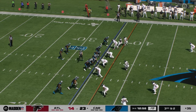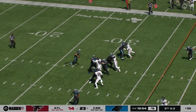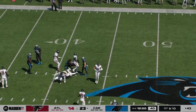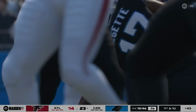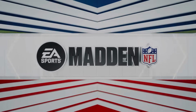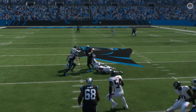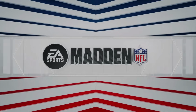Renfro, the motion man. Out of the gun, it's Young. Work in the middle of the field, and he's got a man complete. And he is going to have a Panthers first down, and he's going to have it by plenty. Able to get 8 yards there on 3rd and 2. 1st and 10 at the 43-yard line.